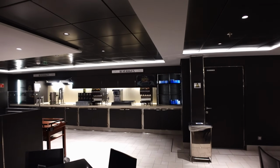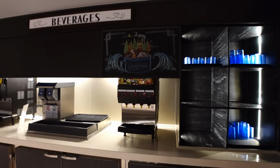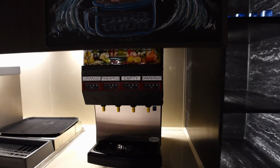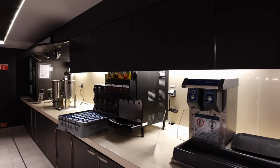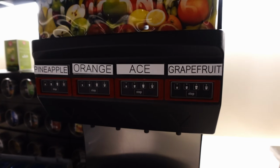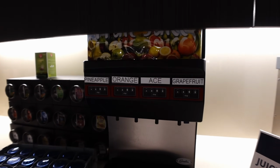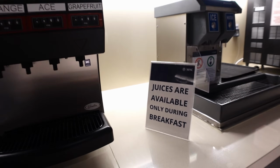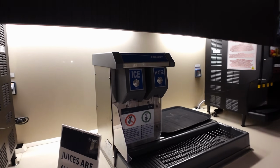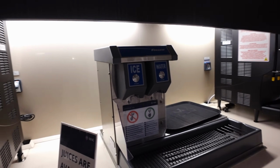But as you can see, got a massive beverage station here. So I'll walk you through all the options. So you get orange juice, pineapple juice, empty. Don't know what empty is. Obviously, no, it's empty. Grapefruit juice. What is it on the other one? Ace. I never know what Ace is. Okay. So if you know what Ace is, is it apple, carrot, and energy drink? No, I'm only kidding. So you get all those juices, and they are, there you go, only available for breakfast. After breakfast, you can have, or as well with breakfast, but once breakfast is finished and the juices aren't available, you've got an ice and water machine all day.